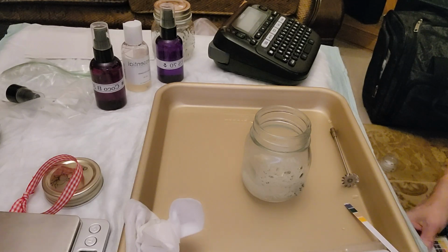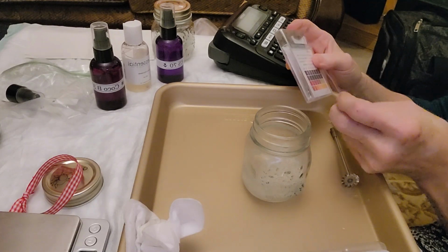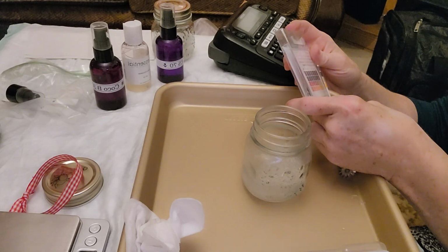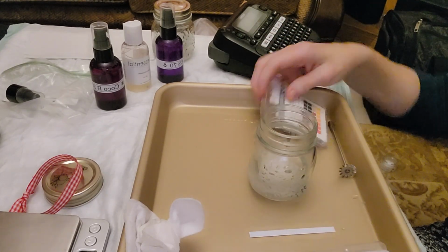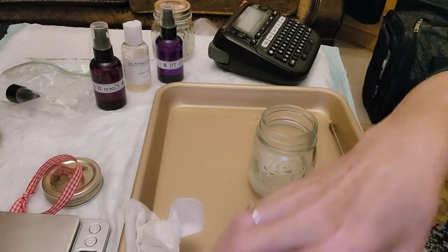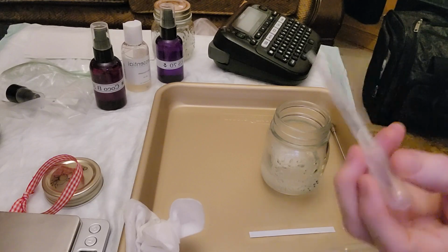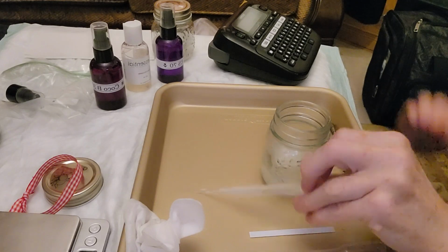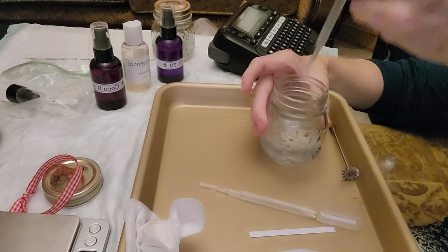Seems pretty high. Now remember that Coco Glucoside is about a 10. So we are at about a 9 with the addition of water. So that water brought it down, as well as perhaps even the preservative, the Geogard. So we've got some citric acid here. And we're just going to add a drop at a time because it's such a tiny amount. See what that does to our viscosity.